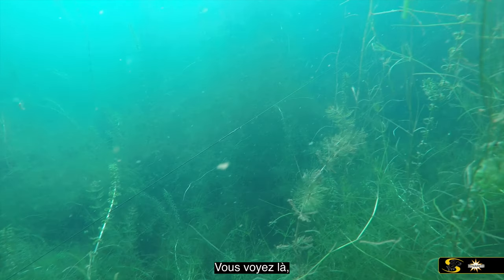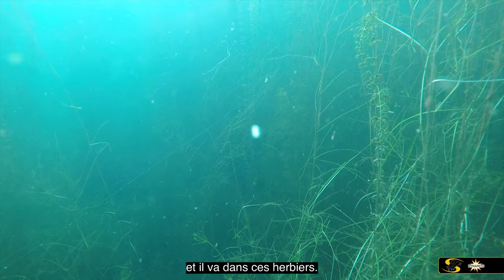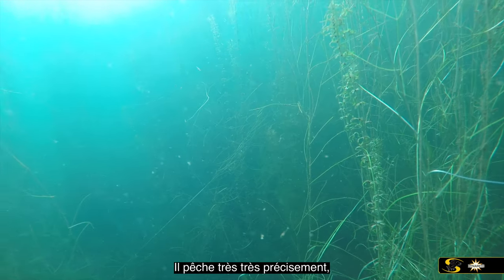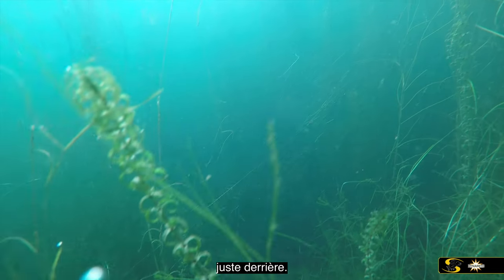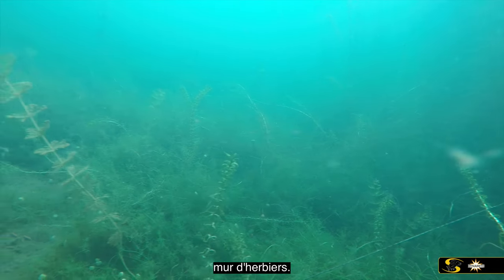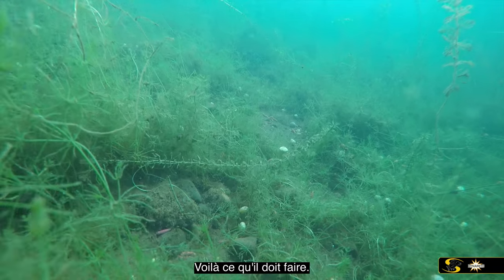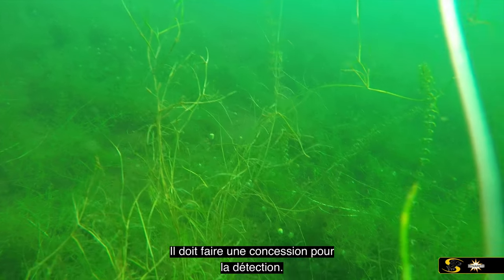You can see there, his leader is coming straight up off the bottom. And it's going over that hedge of weed. He's fishing really, really accurately just on the back of it. Probably 3 feet on the other side of a really big vertical hedge of weed. He hasn't got any choice. That's what he's got to do. So he's got to compromise against the indication.